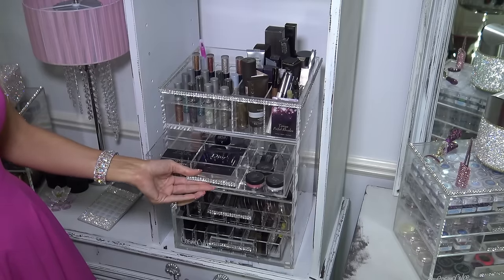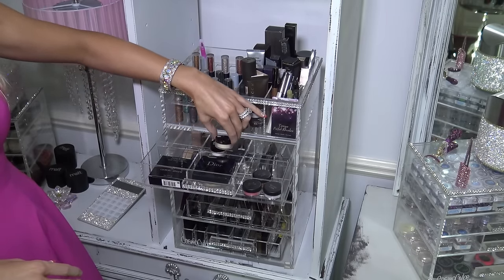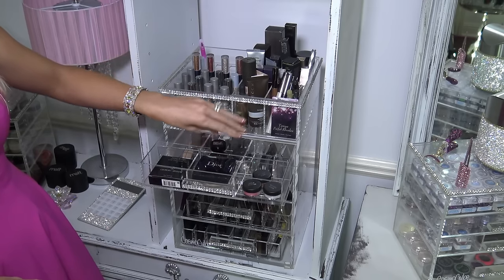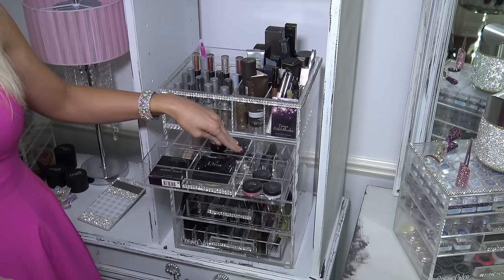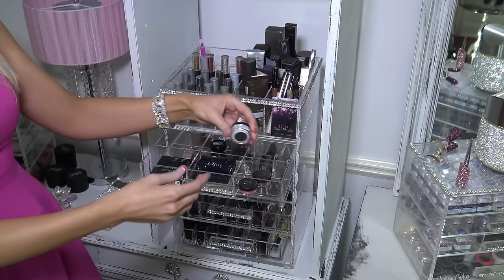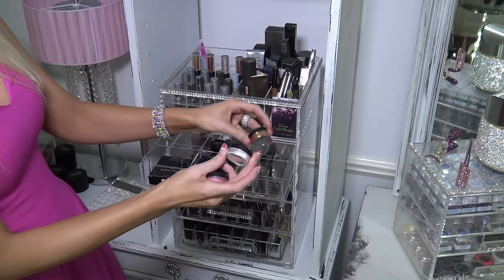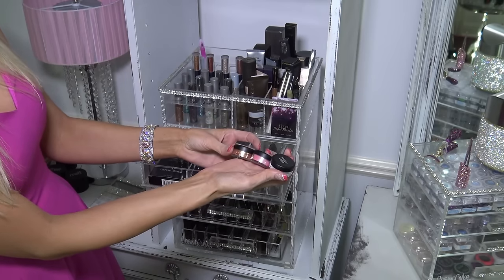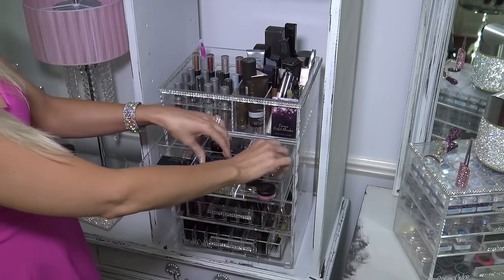Then this drawer just has a couple extra powders which have not been opened, so I will give them as giveaways because I've actually ended up purchasing the full size without realizing I had the baby ones. But then here's my Makeup Addiction Pigment Sparkles that I am obsessed with. I put this baby to the test and I am dying to try out the other ones, so these are going to be happening in a video shortly.